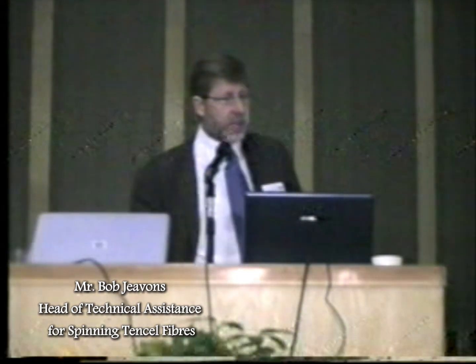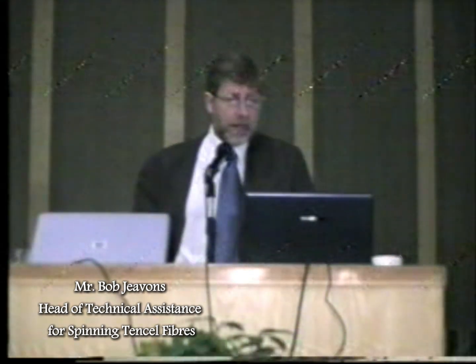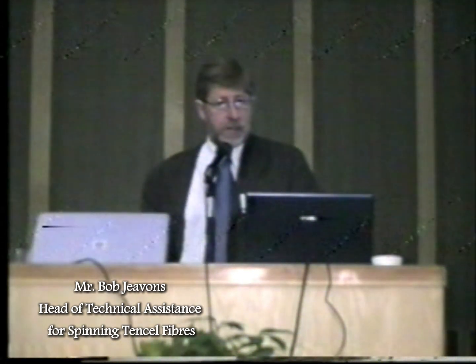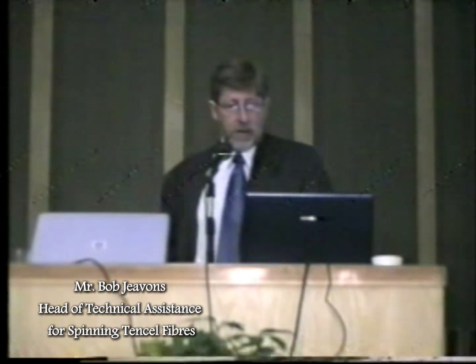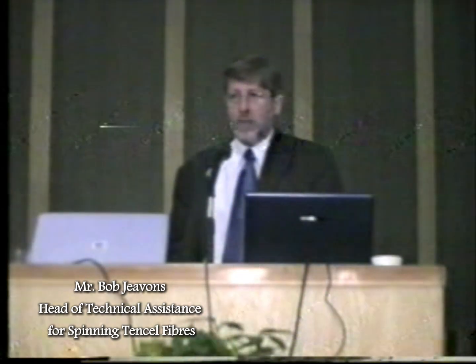The CV of tenacity, we're seeing a reasonable picture between the Pima and the Tencel blends, although when blended with a medium staple cotton, we are seeing a higher variation in tenacity. Although we are seeing an increase in elongation again for the blends of Tencel with the cotton. We're actually seeing a very good elongation for a Tencel blend with a medium staple cotton.